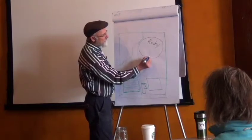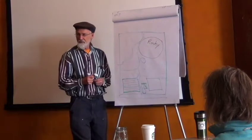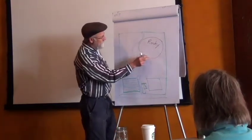Remember I was talking about in the scree slope, you can plant things in the talus slope to get an extra degree warmer there. So they can plant certain things here.